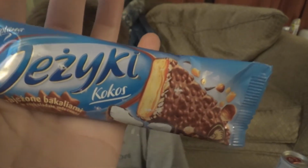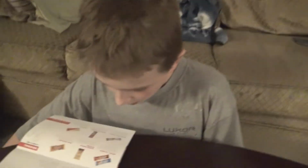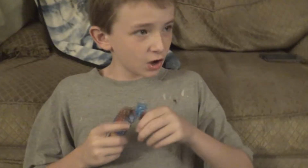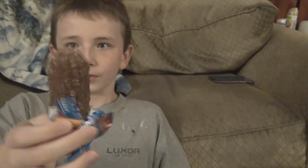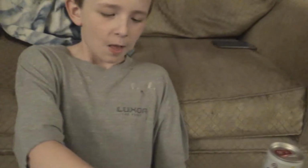Jessiki Classic. A crunchy cookie bar coated with caramel crispy rice and dipped in chocolate. We've included either classic or coconut flavors. I'll do the coconut. Yep, this is coconut. And I love coconut. I've never tried the coconut milk, which I do want to try sometime. But, okay, I'm guessing these are peanuts. I don't know. Okay.